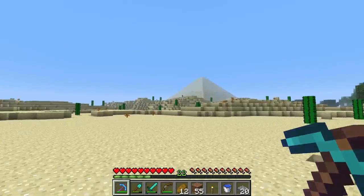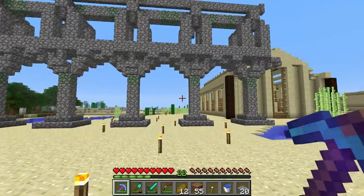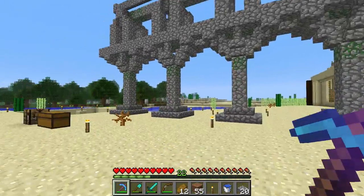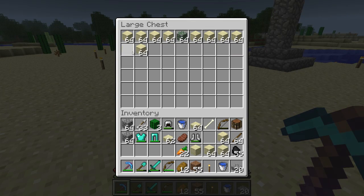There's the pyramid, isn't it glorious? Here is the slight bit of progress we've made on the aqueduct. It is slow going. Building each one of these takes time. Takes time for sure.